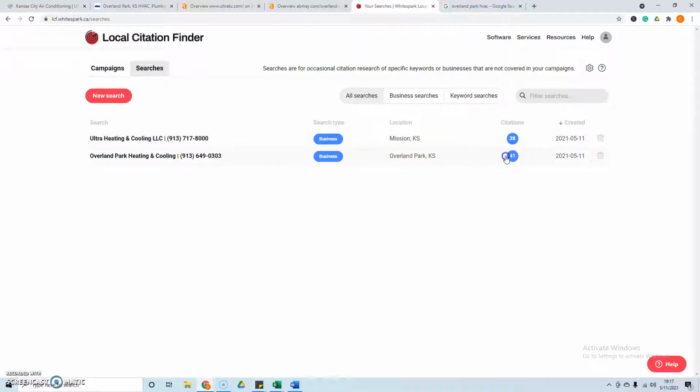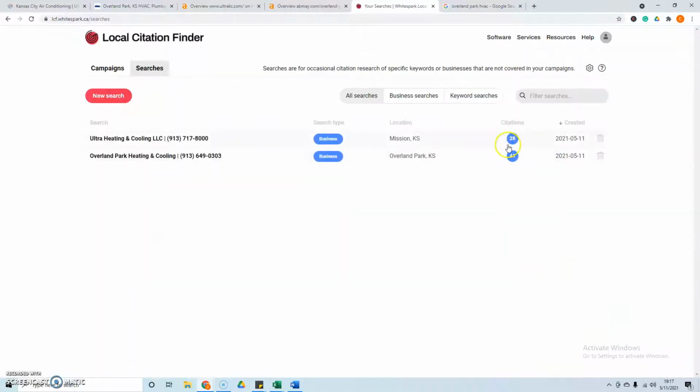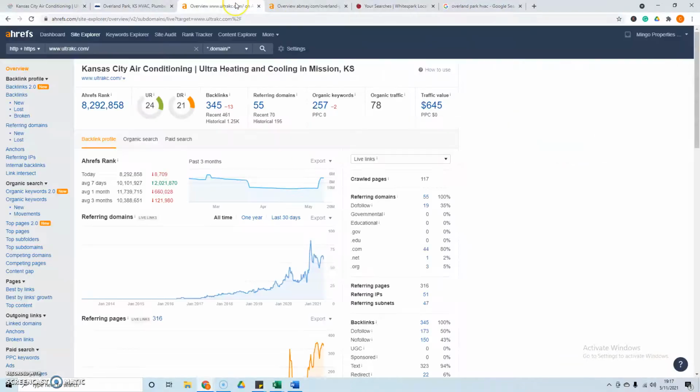If you start beating them out, I wouldn't just get 42. I would double them, like at least 80 to 100 citations, just getting yourself listed in all those different directories. The great thing about this tool is you can open it up and see where they're listed, and then just go after those same ones and make sure that you're listed in the same places and do a side-by-side comparison with yours. The last thing we're going to talk about is backlinks.